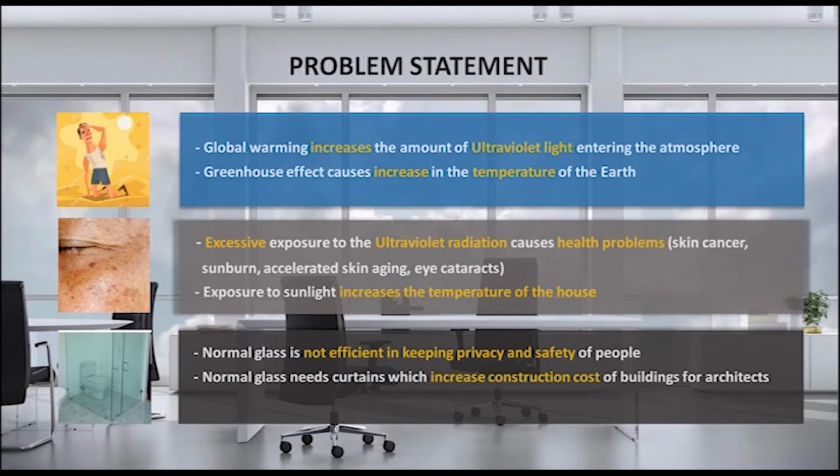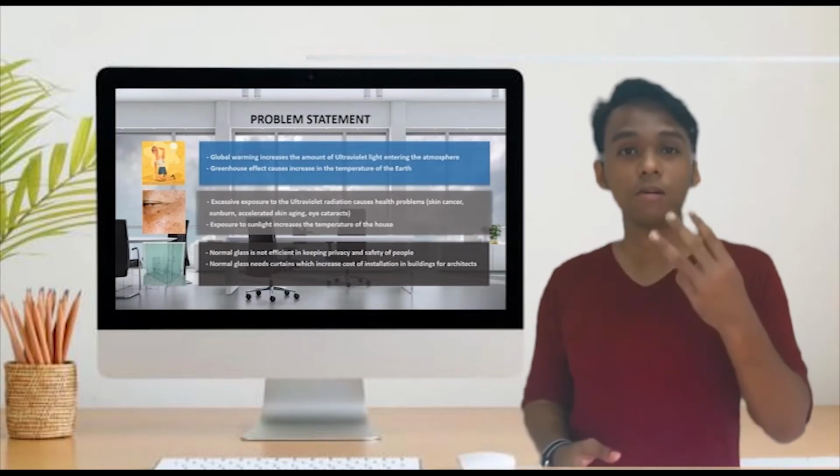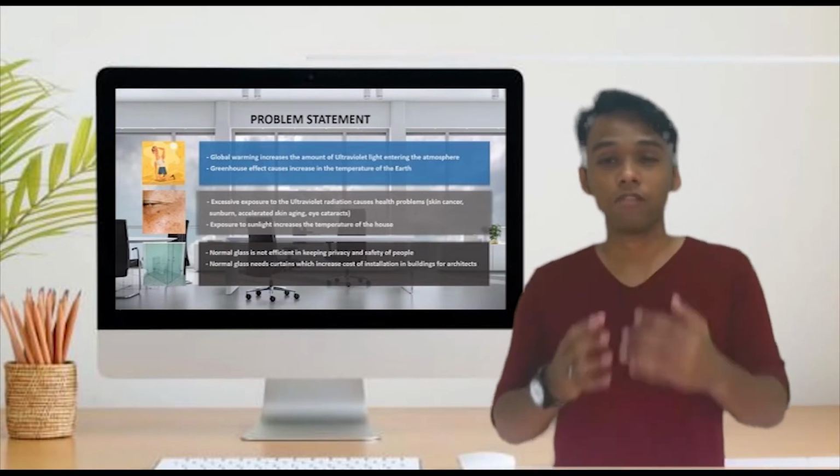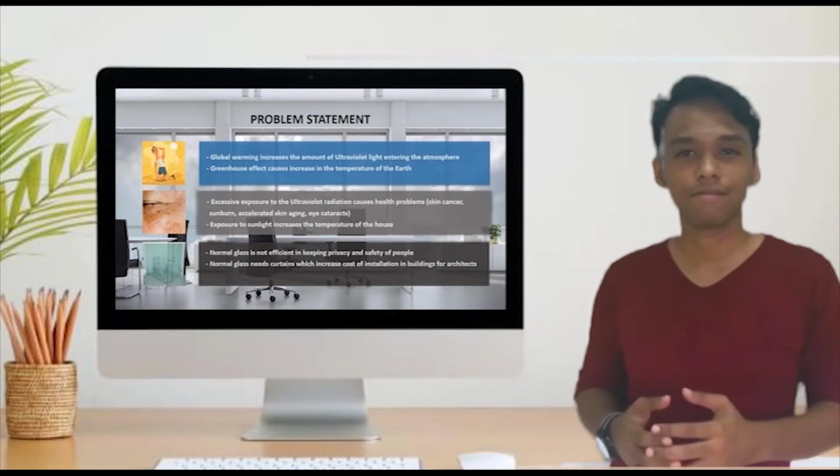In houses, normal glass is not efficient in keeping privacy and safety of people. Also, normal glass needs curtains which increase the construction cost of buildings for architects. From all those problems, I found 3 objectives that I need to accomplish after creating my project. What are those objectives? Let's find out.